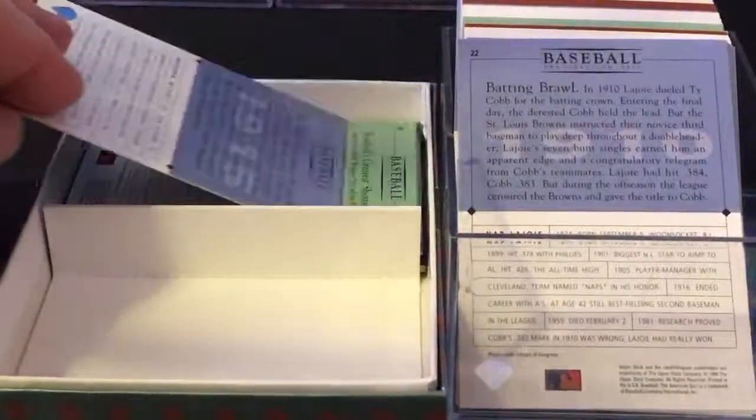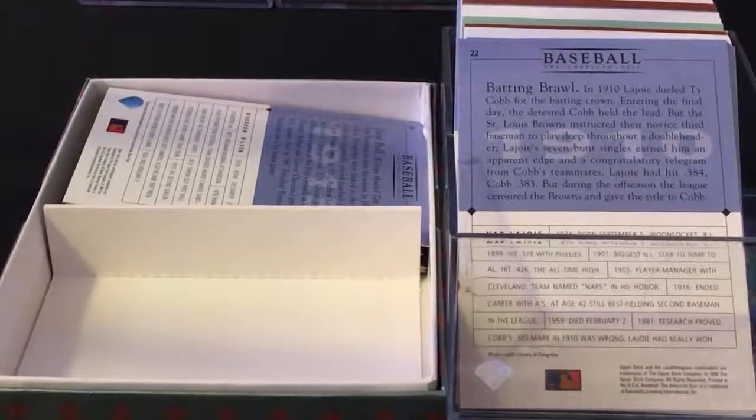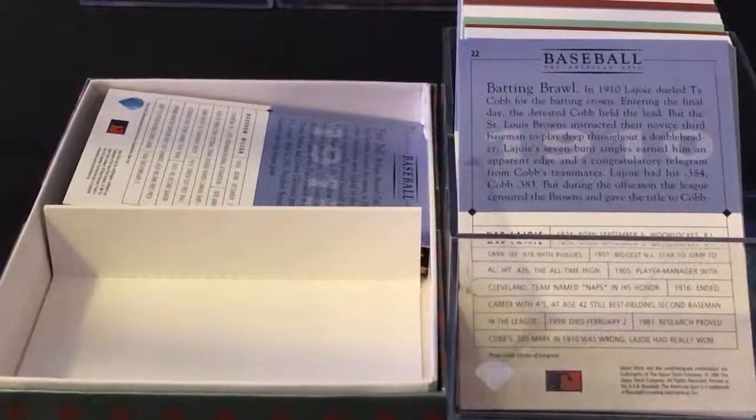Card number 22 is up to bat. FJ, a three-part Behind the Fern, premiering today.